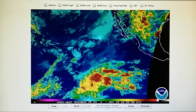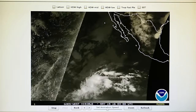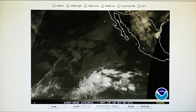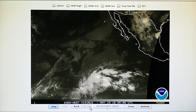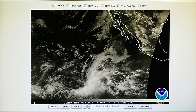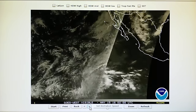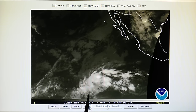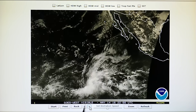Let's go ahead and look at this now in the visible light loop, and we will scroll through this very slowly. Right here. Right here is where they hit it. Down in here.